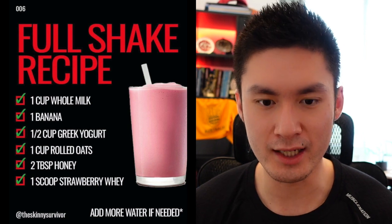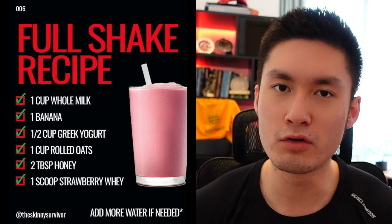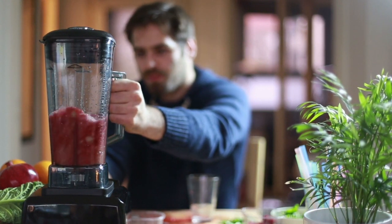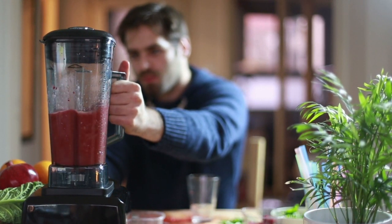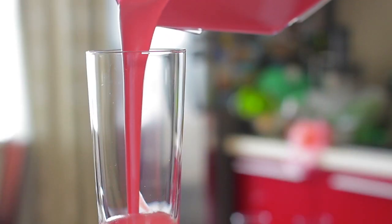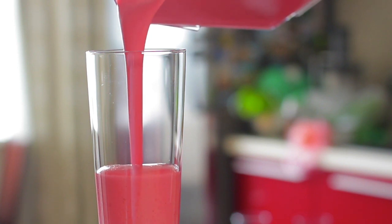So how to create the shake? You pretty much just put all the ingredients that I've listed here on your screen. You put it in your blender, maybe add some ice, then you blend it on high for about 15 to 30 seconds until the consistency is very smooth, and then you can serve it in a large cup.